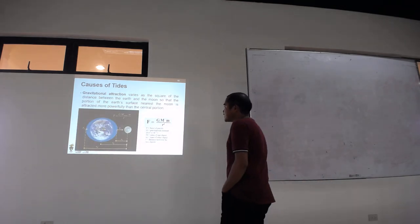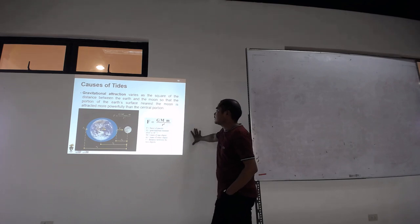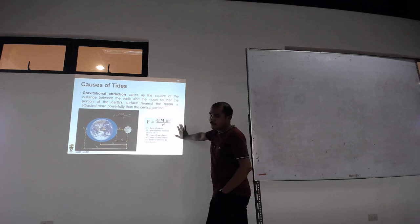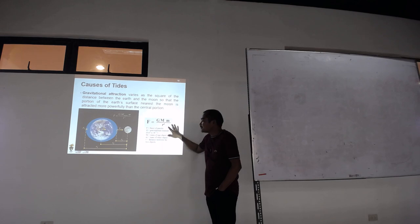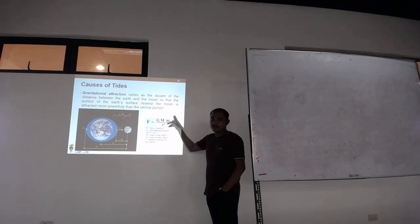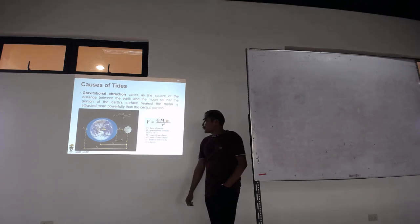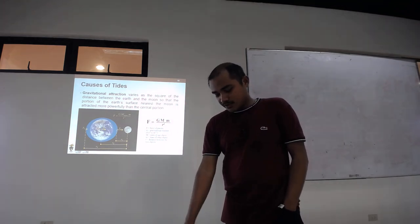So, gravitational attraction varies inversely as the square of the distance between the Earth and the Moon, so that the portion of the Earth's surface nearest to the Moon is attracted more powerfully than the central portion. So, this is the formula for gravitational attraction. I think you already discussed this in physical geography, no? F equals G times the mass of the Moon times the mass of the Earth, all over the radius squared, or the distance. So that is the formula. But we did not discuss it, since supposedly it should be discussed in your other class.